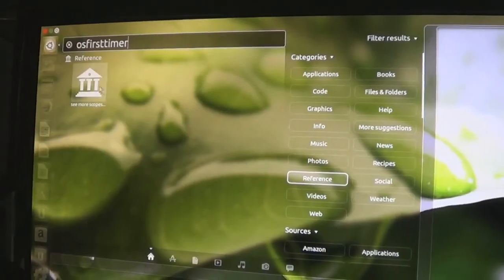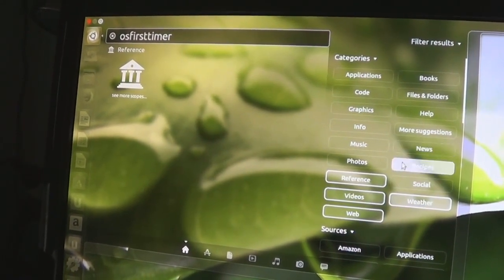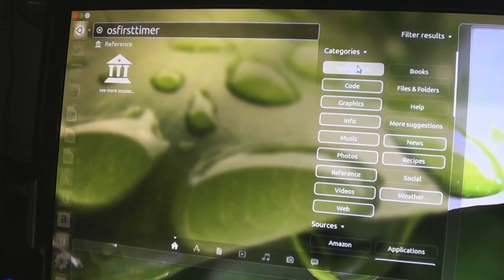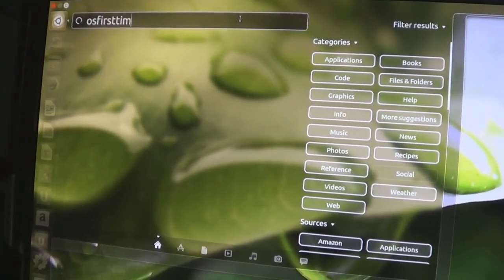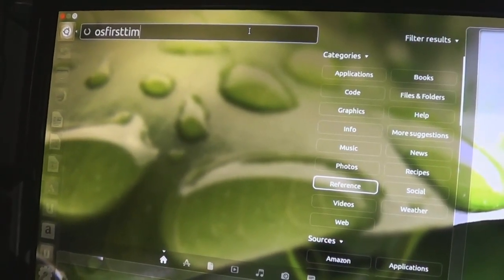You type it in. It didn't come up with anything. You kidding me? Look, let's highlight everything. OSFirstTimer. Can we find anything to do with OSFirstTimer? Graphics, code, applications, books. See, nothing is appearing for OSFirstTimer. It's like we don't even exist according to the dash. Let's see. No, you see, it's like we don't exist.